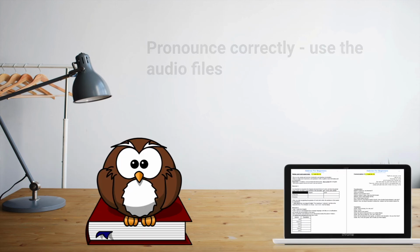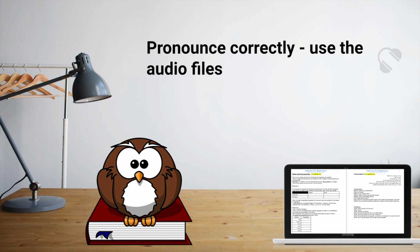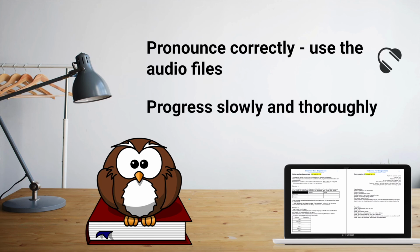Make sure to pronounce every word correctly. Don't forget to listen to the audio files. Progress slowly and try not skipping anything. We hope you will enjoy learning with this book and become a fluent Hebrew speaker over time.